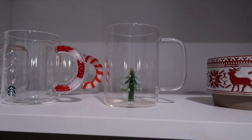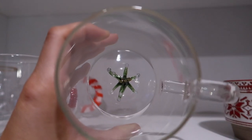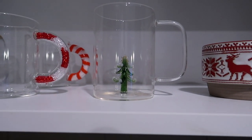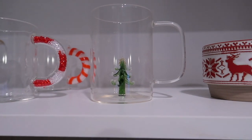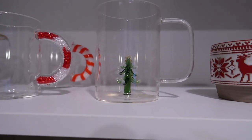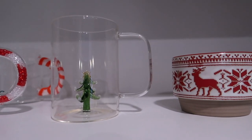This one is from Anthropologie. It has like a little Christmas tree in the center of it. They also had, I think, a snowman in the center and a candy cane, but this is from a few Christmases ago. I did get this off of Poshmark. So you could probably look there and try and find some of these glasses on there as well.